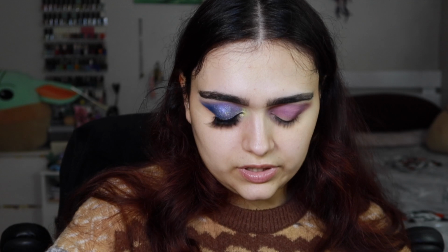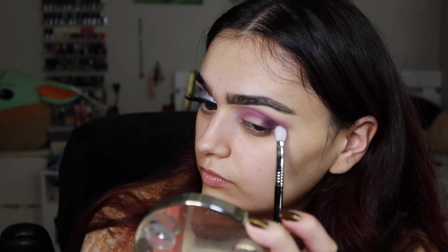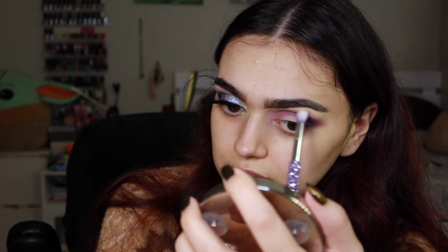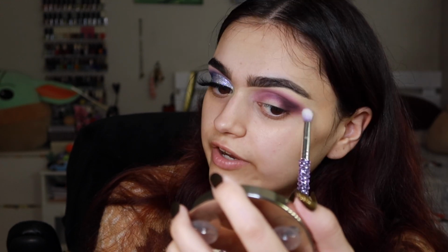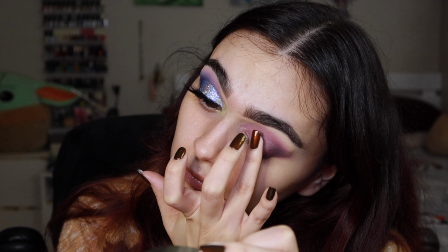To deepen up this look a little bit, I am going to go into this shade called Boring Circuit, kind of lightly. That worked wonderfully. I'm taking a clean blending brush and going over everything, making sure everything is nicely blended. I'm going to go into my NYX glitter primer and add that all through the lid.